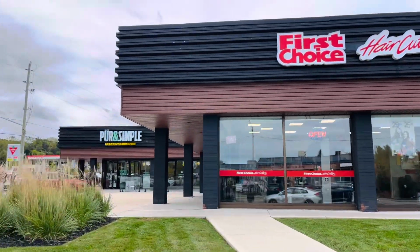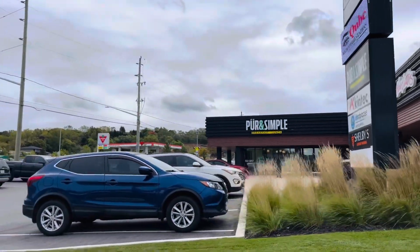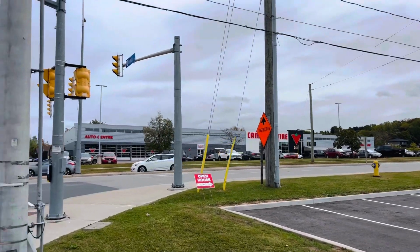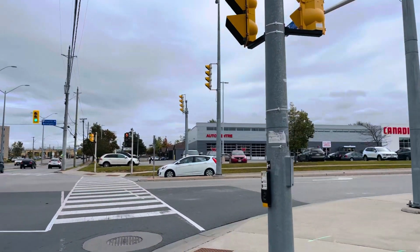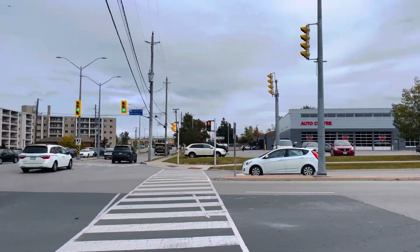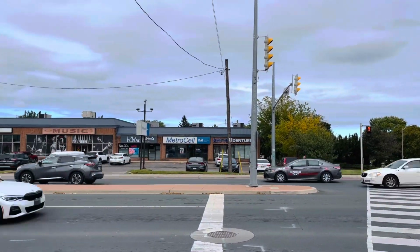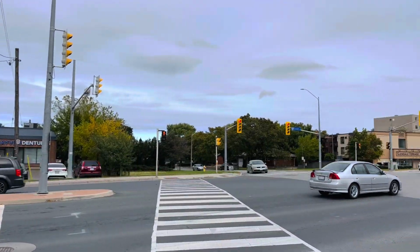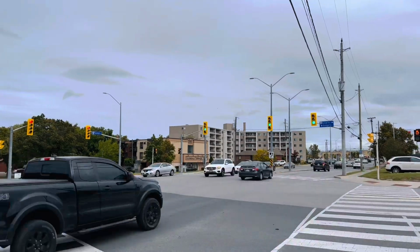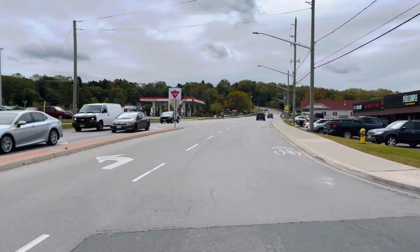And there's a First Choice Haircutters here. There's another breakfast restaurant here, breakfast and lunch. And then across the street here to the right is Canadian Tire. You'll see a few of those in the city here. I think we have 3 of those stores, Canadian Tire stores in St. Catharines. And you can see across the street from me, diagonally, there's apartment buildings there. So this is Burley Hill right here, and that takes you to the city of Thorold.